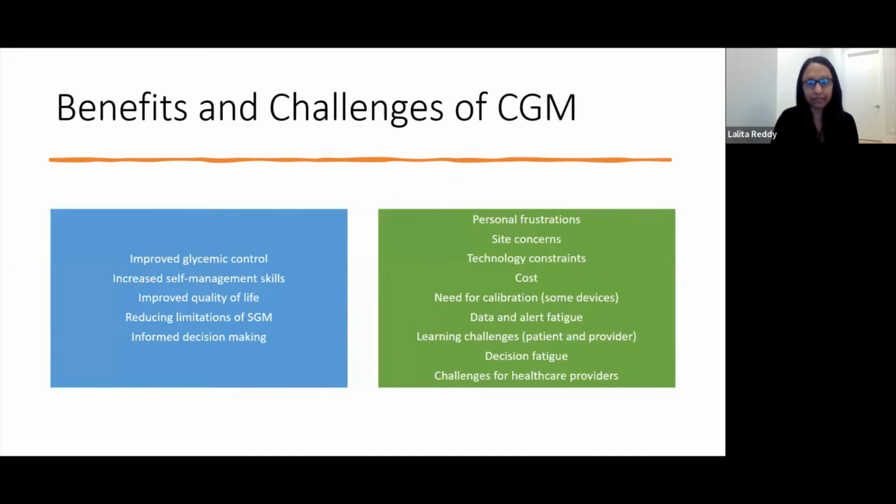So what are some benefits and challenges of CGM? Certainly, we do know that the benefit of CGM is that patients will have improved glycemic control, and we'll talk through some studies that show that A1C and glycemic control were improved in patients who frequently utilized and looked at their CGM for feedback. We certainly know that it improves self-management skills for patients' diabetes. Overall, some studies suggest that it improves quality of life.